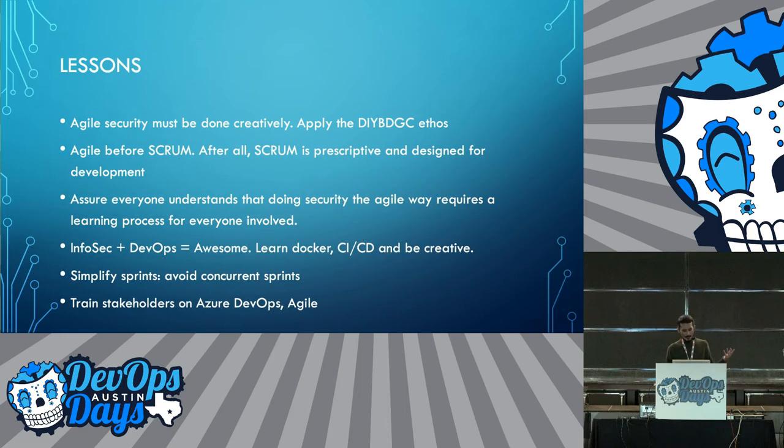InfoSec plus DevOps is awesome. So if you have security starting to use tools like Docker for building images, or containers where they have all the tools that they need, or building environments where they can test different vulnerabilities and things like that, it is a pretty awesome tool for security, and I wish more people in security started learning those tools.